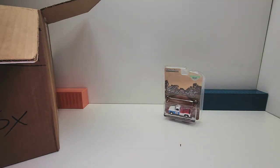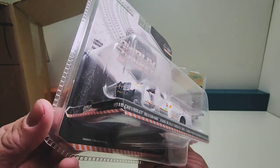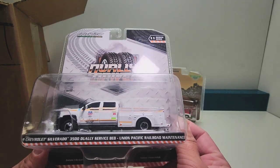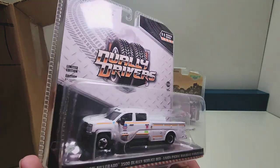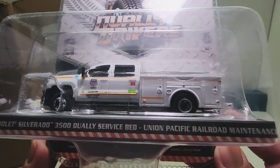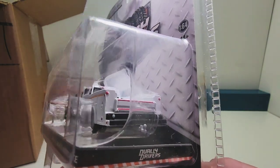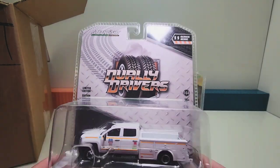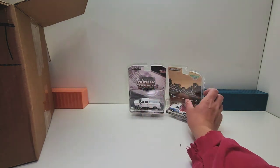All right. Next up, we're just going to grab another one out of the box randomly. Ooh, we got another Chevy, a 2018 Chevrolet Silverado 3500 dually service bed Union Pacific Railroad maintenance out of the dually driver series. Sick. Service Union Pacific. It's got the cool service bed. Even got a hitch. I like it. Cool little bed. Cool. Cool. Starting off with some heaters.